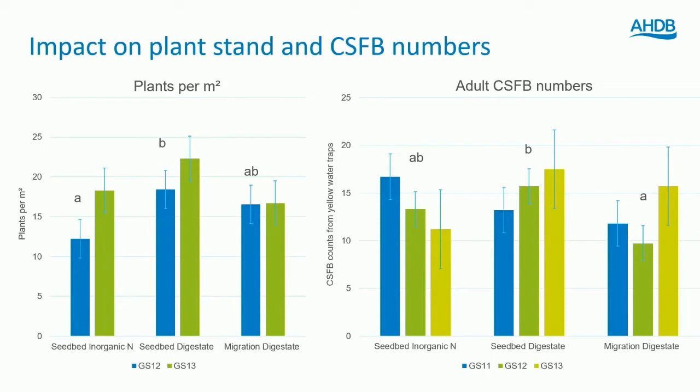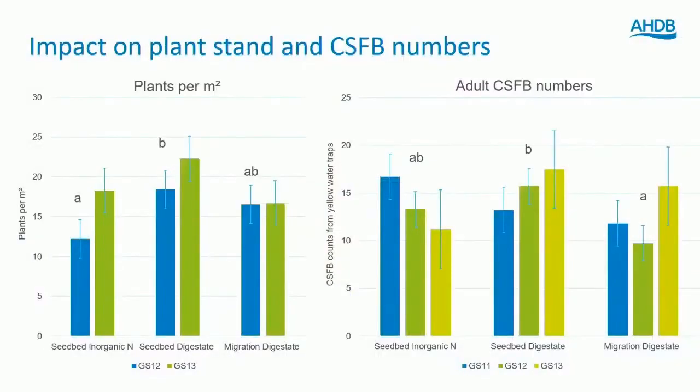In terms of adult flea beetle numbers, the trend wasn't very strong, but there was a slight trend for lower levels of adult flea beetles in the area where we had applied digestate to coincide with migration of the flea beetles, and it was significantly reduced, lower levels compared to certainly the seedbed digestate on one of the assessment occasions.